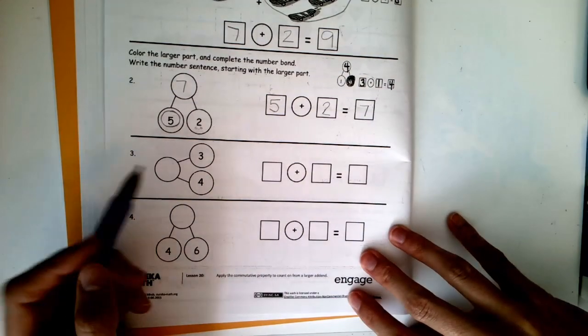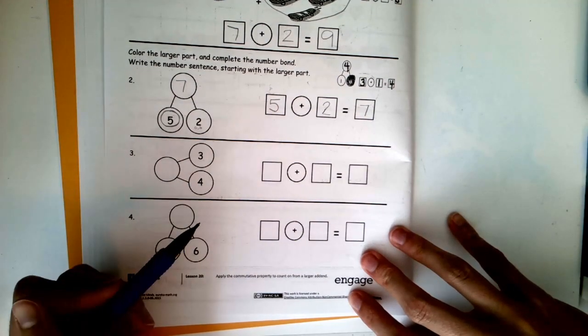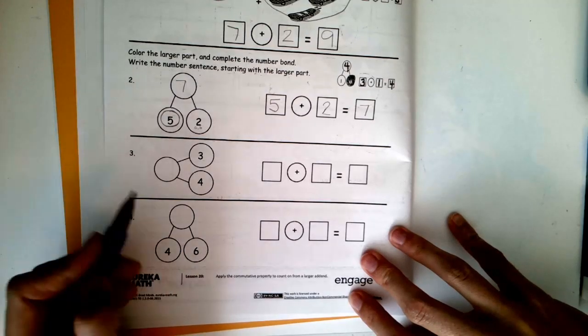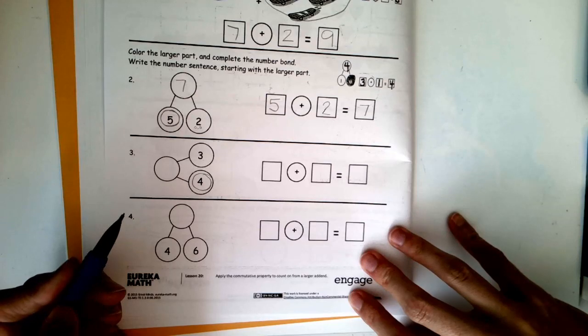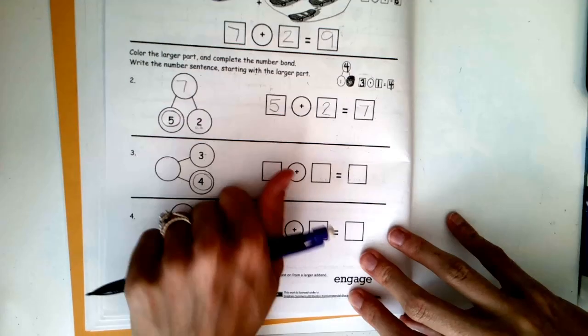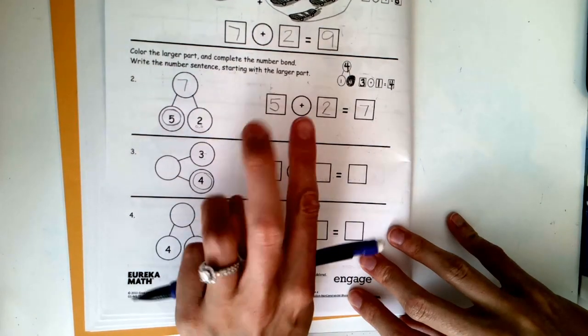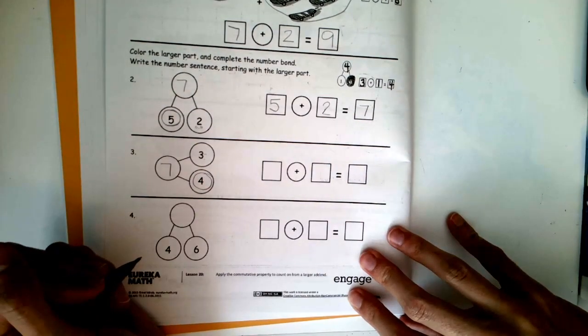All right, we have the parts 3 and 4. Which one is larger? You should have circled 4. 4 is the bigger part. Let's count on 3 more. Ready? 4, 5, 6, 7. 3 more gives me 7 altogether.